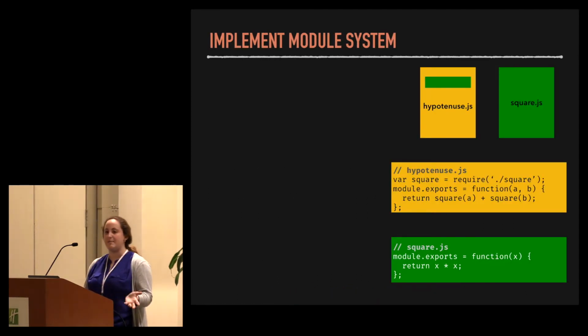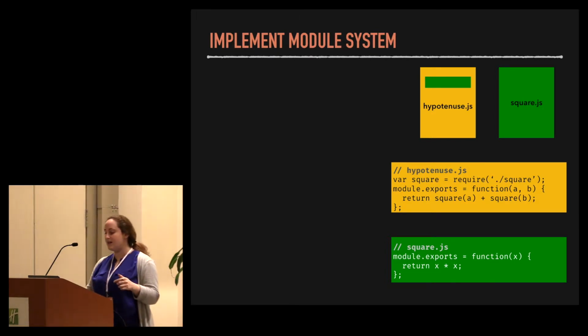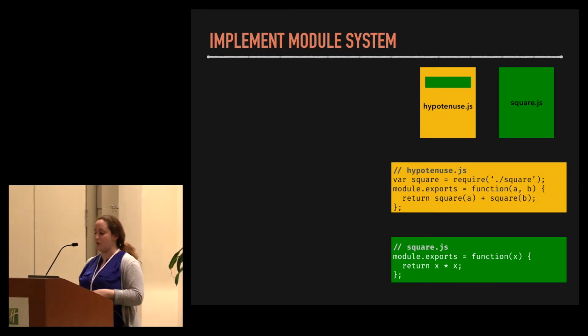Cool. So how does Webpack implement that module system? I think it's easier to go through this with a bit of an example. So can you guys read the code that's on there? Yeah? Okay, cool. So we're going to start out with an example. Let's say we have two modules, square and hypotenuse. Hypotenuse is going to be our entry file, and it's dependent on square.